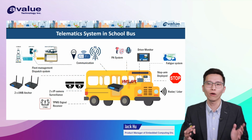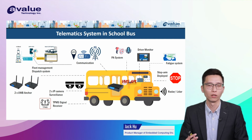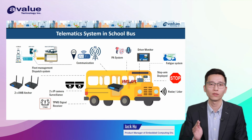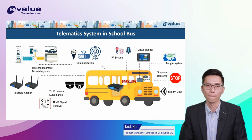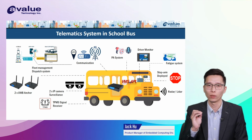And then how the telematic system in a school bus works is another way of thinking about safety. For example, there are a lot of ways to do a fatigue system in a school bus. The fatigue system monitors the condition of the driver, and the driver's eyes can be sensed, and once they are closing, it will send an alarm.